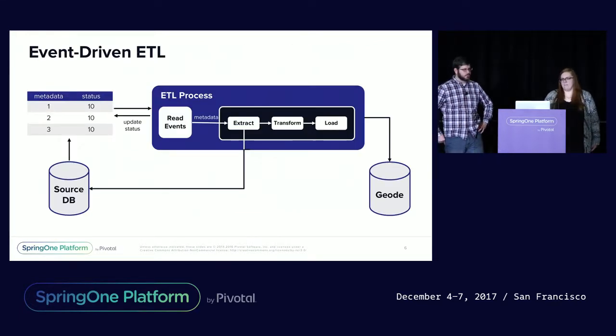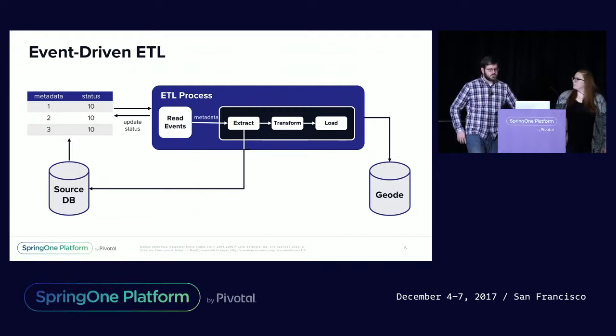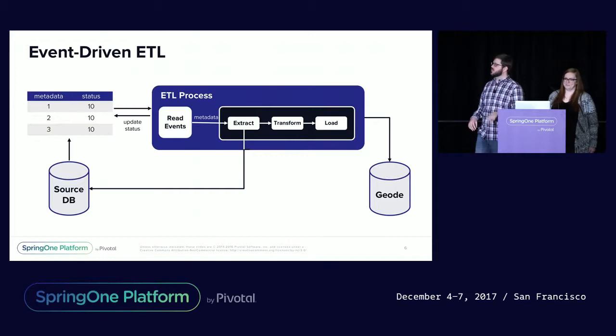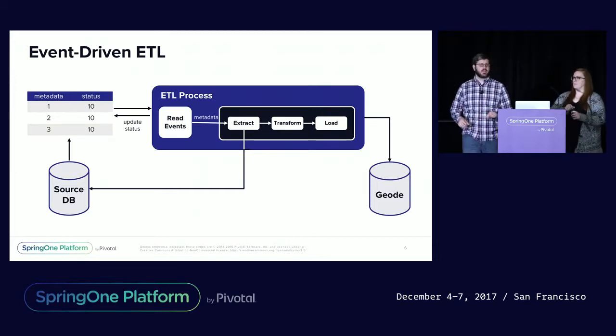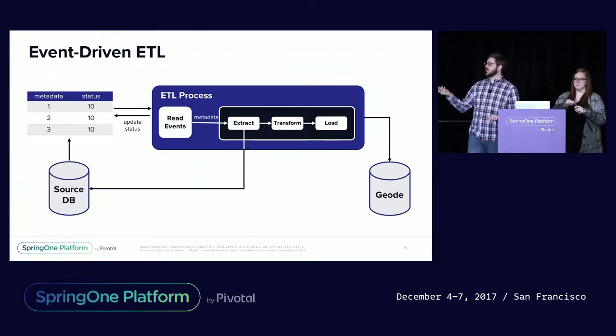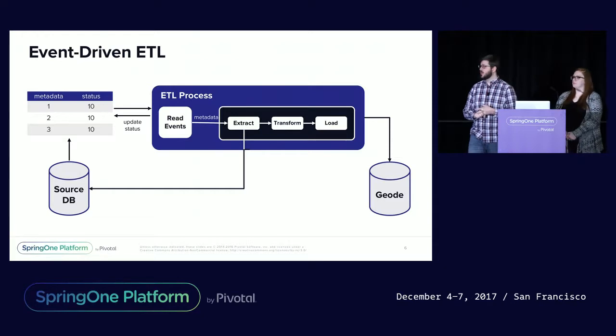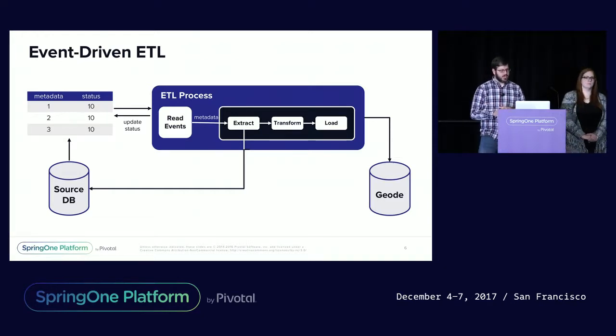By creating an event-driven process, we were able to achieve near real-time data transfer. So this is great. As data changes in our source database, we can go ahead and create events that tell us about that data. So this gets us a little bit better, right? We're able to get triggers on our ETL process. As this data changes, we're able to get it into Geode. It's not this batch process that maybe runs once a day or once an hour. We're getting better, right? We get a little bit closer.